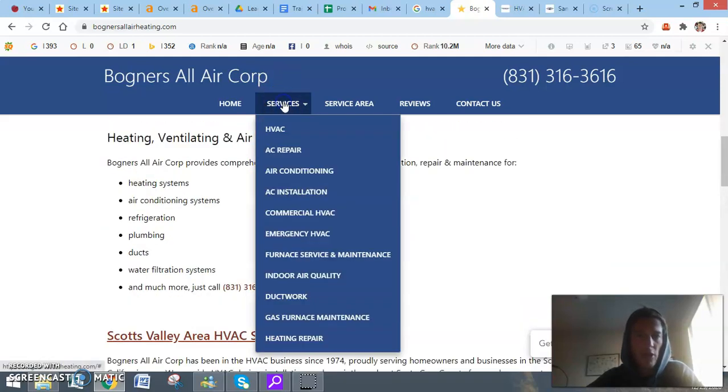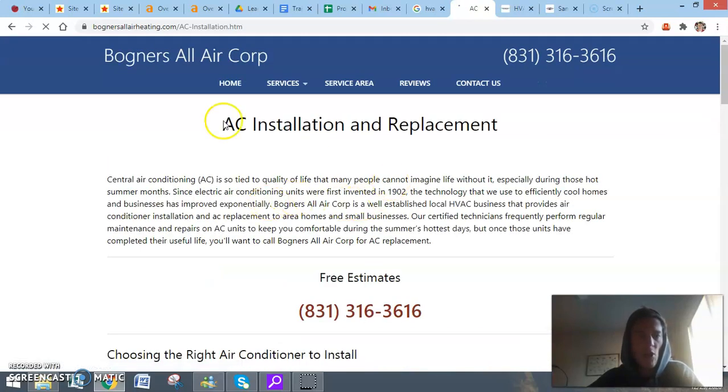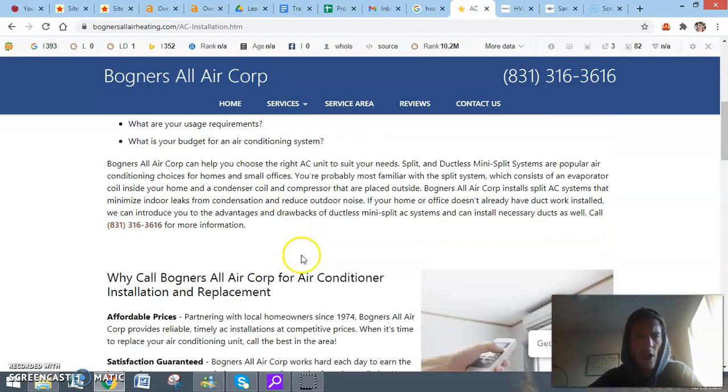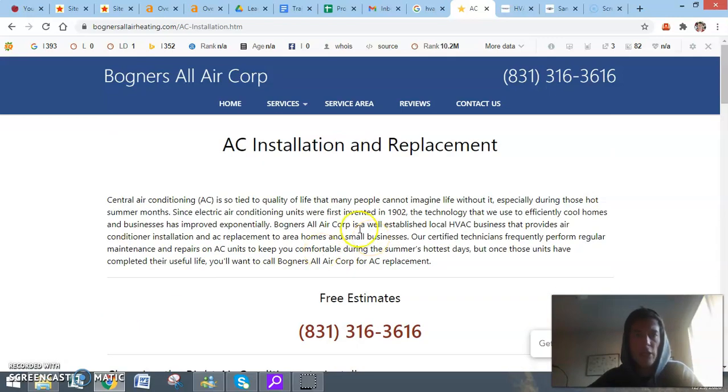I really like your service pages though. There's a lot of content on these back pages, which is the appropriate amount. Google wants about 500 words on your back pages, and you're doing exactly that. So that's looking good. So again, that's content for you.